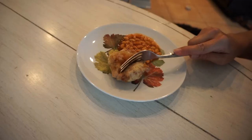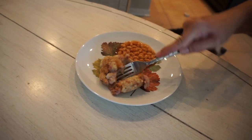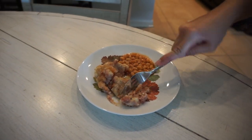Guys, it's up for taste test. Let's do this. It's kind of mashy. I know y'all are already gonna tell me I need to put the baked beans. I'm all about food mixing, like, I get it, but I wanna taste what this truly tastes like first. It's not bad. Actually kind of good. That is different. The corned beef takes it over, but that's kind of good.